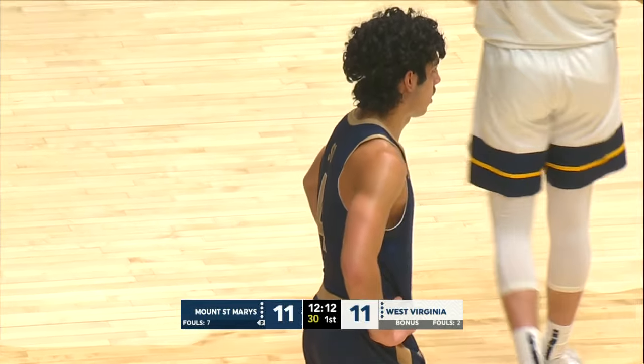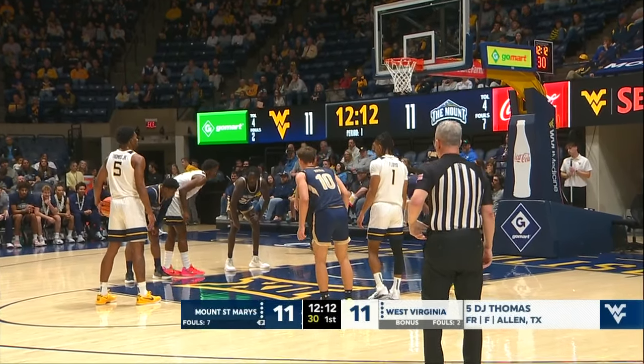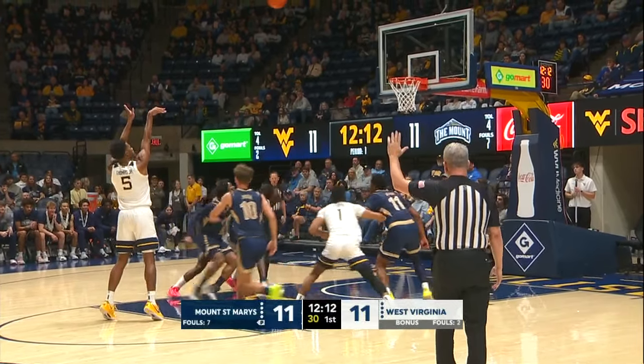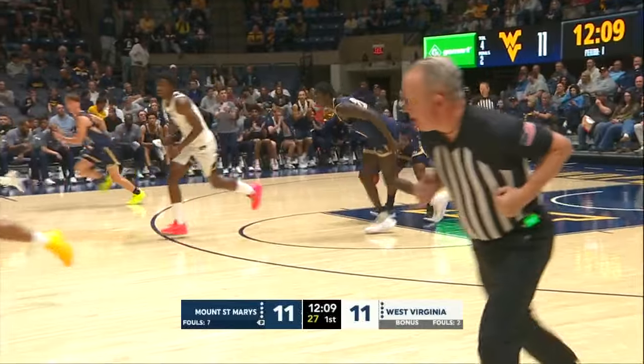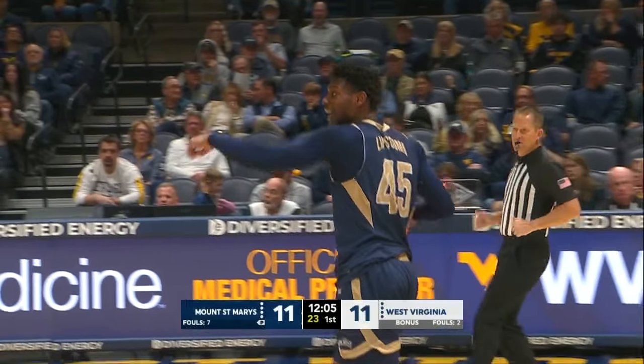Thomas has tied the score by making the first of 2 free throws. By the way, the foul on Diop, which is his first, is 7 team fouls for the Mount in less than 8 minutes of action in the season opener. Another trip to the line for West Virginia goes 1 for 2. Mountaineers 2 for 4 in the game.